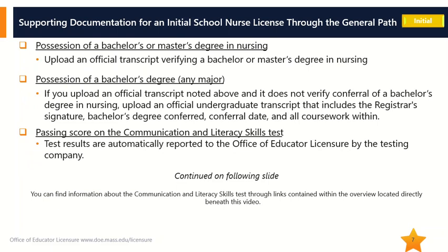Please upload official transcripts verifying a bachelor's or master's degree in nursing. Applicants with graduate degrees still must submit verification of a bachelor's degree. Remember, these transcripts must include the registrar's signature, degree conferred, conferral date, and all coursework within. The testing company submits communication and literacy skills test results to the Office of Educator Licensure electronically. You can find additional information pertaining to how to upload documents, recognized accrediting organizations, nationally recognized agencies, and the Massachusetts Test for Educator Licensure through the links contained within the overview located directly beneath this video.